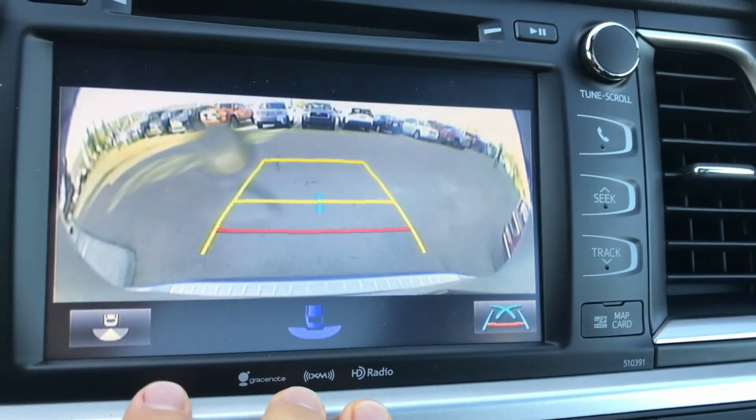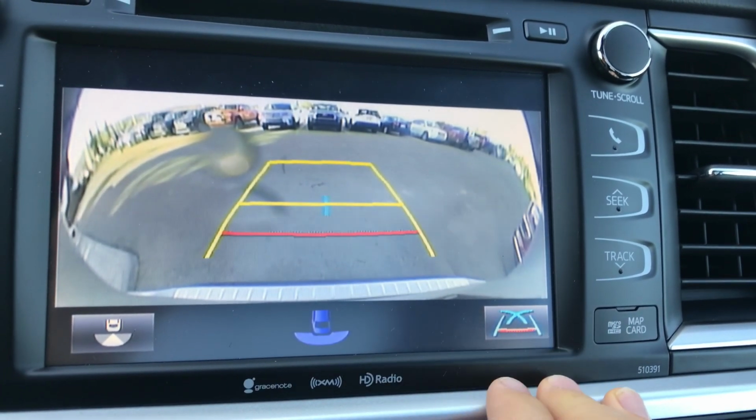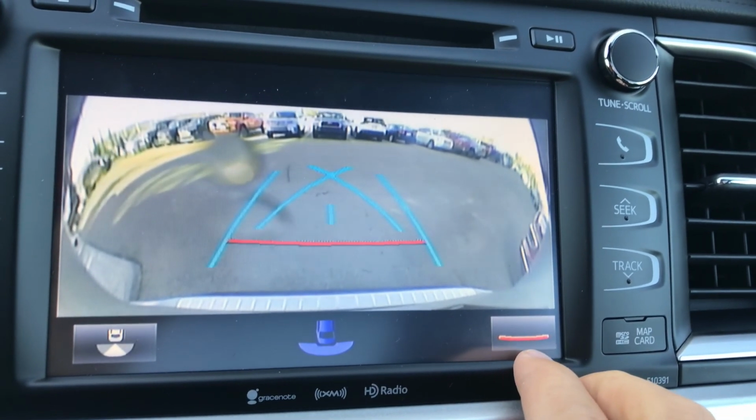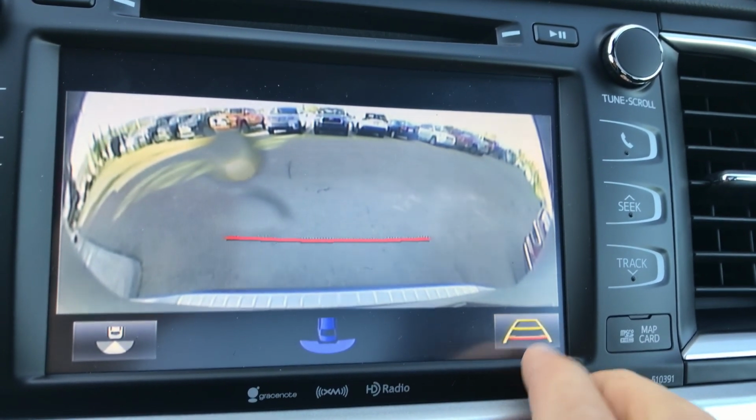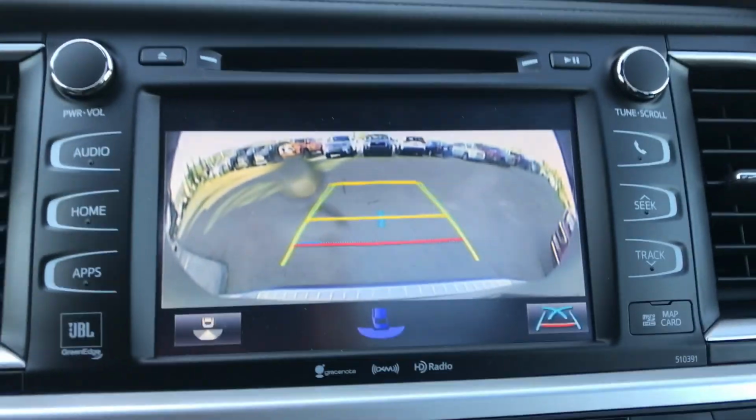I can set it to just the basics so I can see a wide angle from bumper tip to bumper tip. I can see the whole entire works. I can change the lines to be a stagnant set of lines or just that. And this is the one that moves. So as I turn the steering wheel, you'll see where it goes.